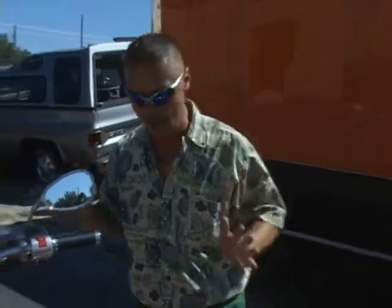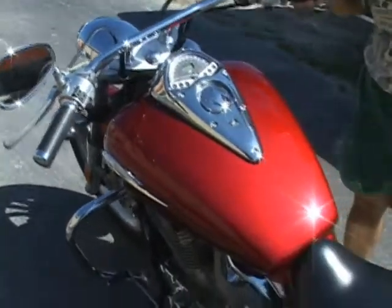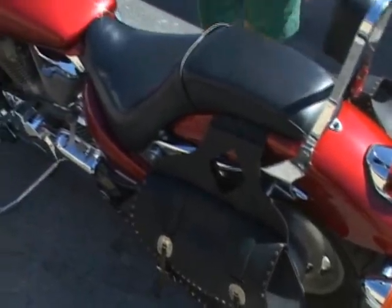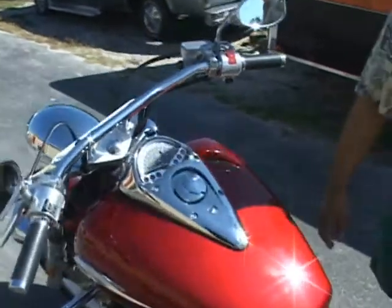Just want to tell you a little bit about my bikes. This here is a Honda. It's an '05 Honda VTX 1300. 1300cc. This is a cruiser. This is the one you'll fall in love with. This is the one you'll be able to ride. This is the one that'll keep up with all those Harleys.